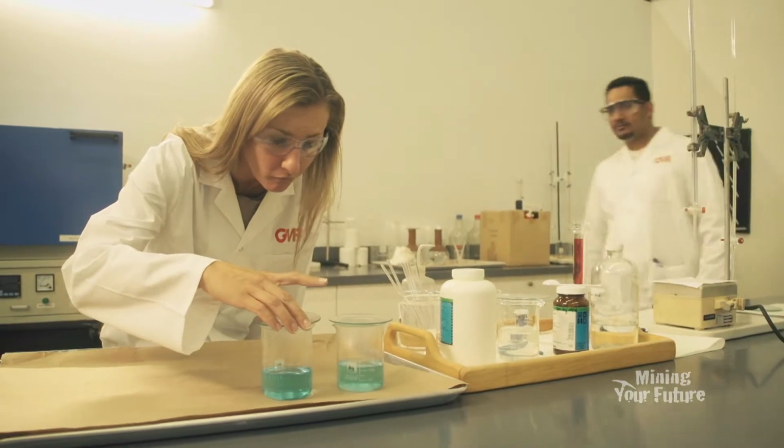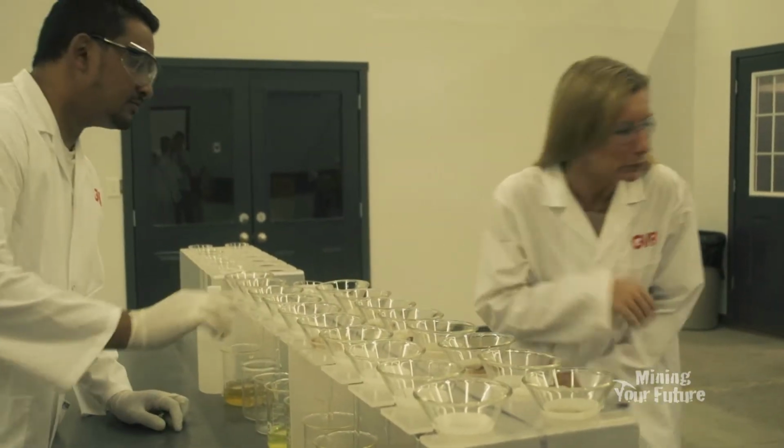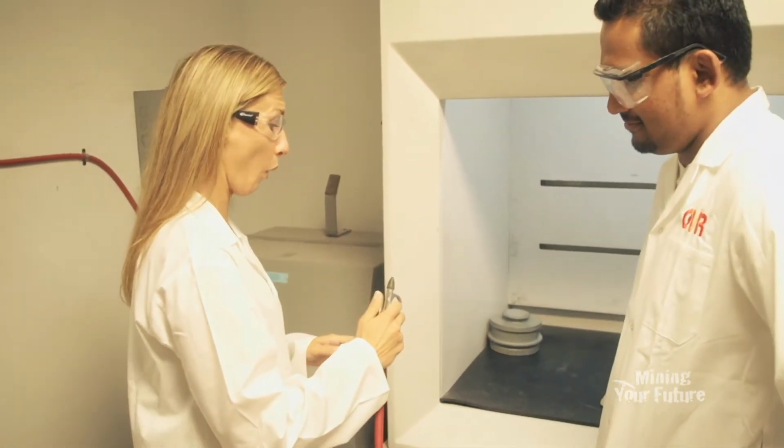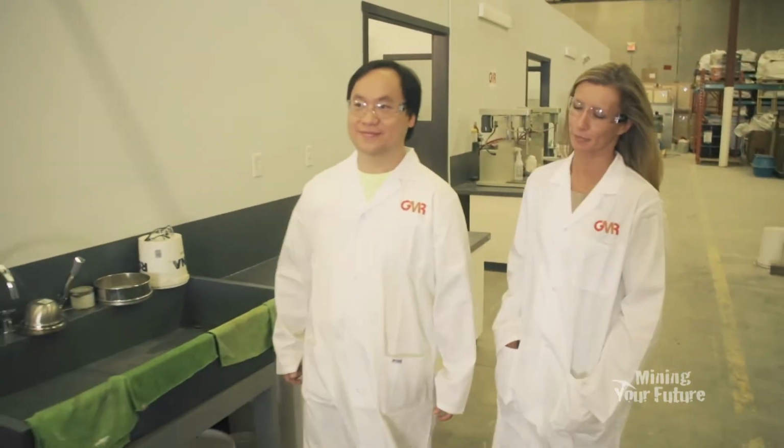I know, but everything at the GMR lab was just so cool, I simply couldn't resist getting a closer look. I didn't break a thing. Well, to the best of my knowledge. Well, this has been really, really neat.